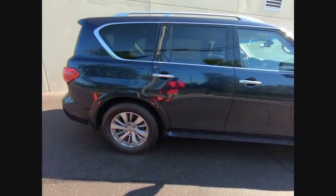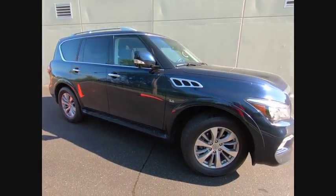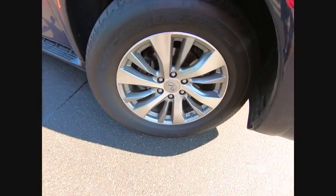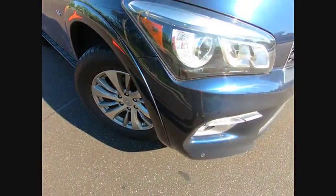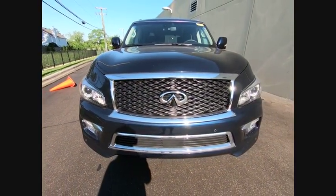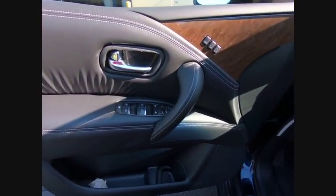This vehicle has less than 40,000 miles. Here are some of this vehicle's great options: power passenger seat, power lift gate, traction control, navigation system, Bose sound system, leather-wrapped steering wheel, dual airbags, air conditioning, power steering, four-wheel disc brakes.